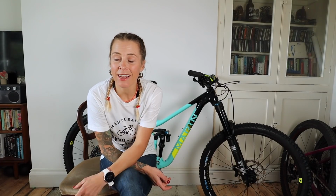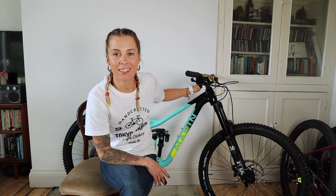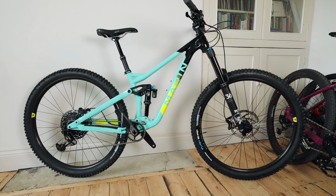So on to the next bike, and this, I'm so excited about. It literally just arrived. I finished putting it together today. It's the Maroon Alpine Trail. It is a trail bike.